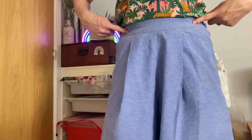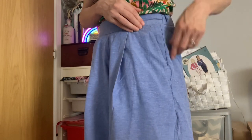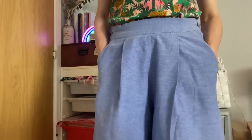I'll stand up so you can see what it looks like, but the construction was really lovely. So it's flat fronted here, and then you've got these lovely pleats. I have ironed these, and then you've got the pockets here, and they've got a lovely little slant there. So you've got the pocket, I think you call it a pocket facing at the back, and then the pocket bag.